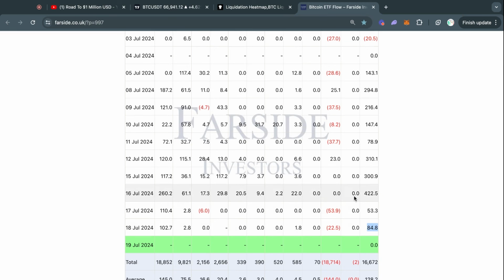Therefore, I would just say we got a small inflow yesterday. We aren't seeing net outflows and we are not seeing massive inflows. So therefore, there isn't too much to say about this.